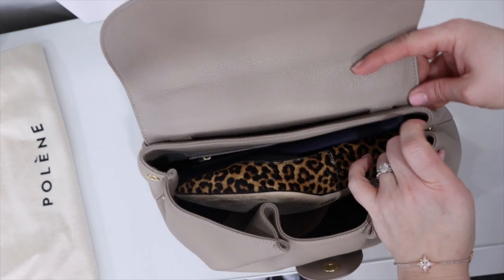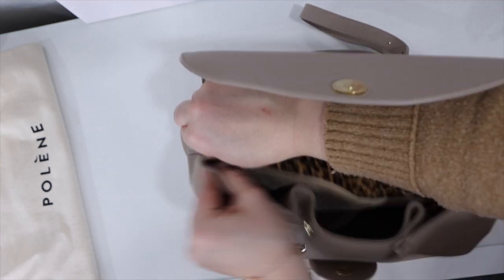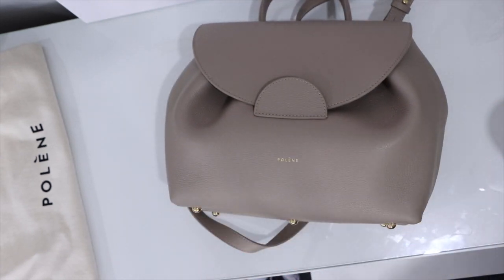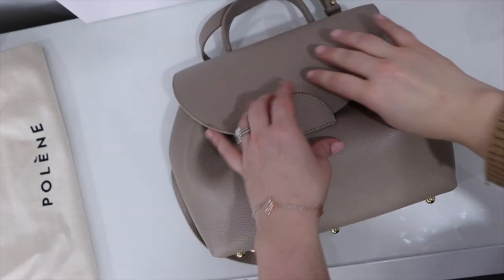Now I should add, there's actually 2 more gussets on the side here, which I always forget about because I tend to leave them open. And I will say when you close those ones up on the side, it does give the bag a little bit more of a structured look. So look at all of that you can fit in the Polène bag. And what's crazy is the bag does not look that big.